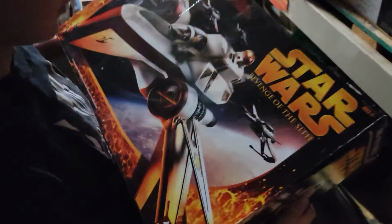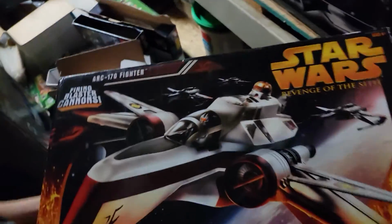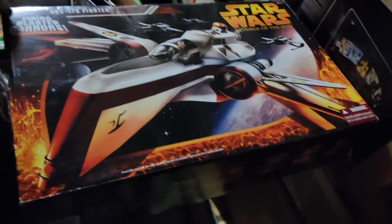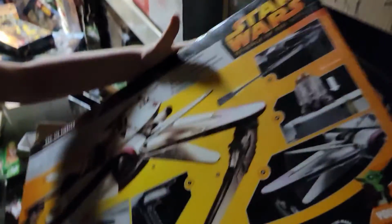Then I'm going to show them this while we're at it. That's another one of my favorite ships. Revenge of the Sith. These are all brand new in the box, guys. I feel like Revenge of the Sith came out in 2017? No, like 2005. Oh. This is the ARC 170 fighter. Yeah, I really like that ship. Actually, let's see if there's a date on this. Oh, yeah, there probably is at the bottom. But you know what? I was looking at another Lego, or this isn't Lego, I was looking at a Lego set and it didn't have a date on it.